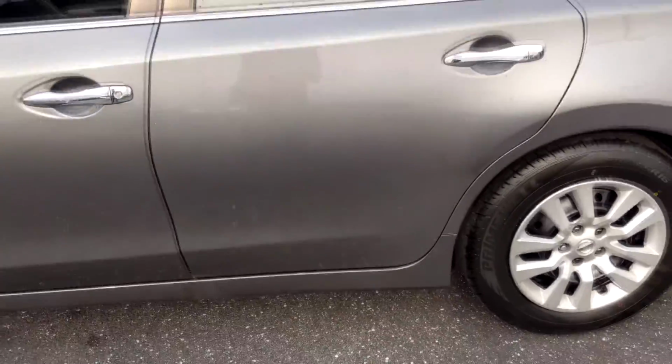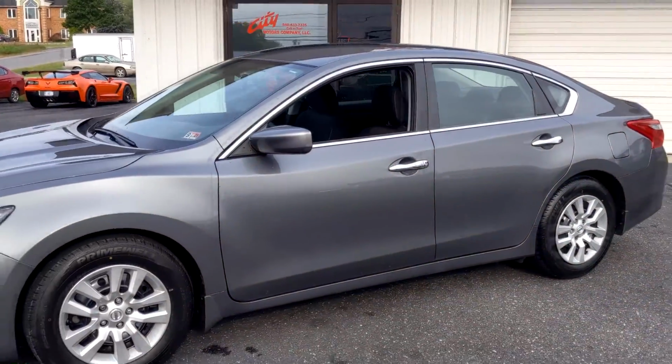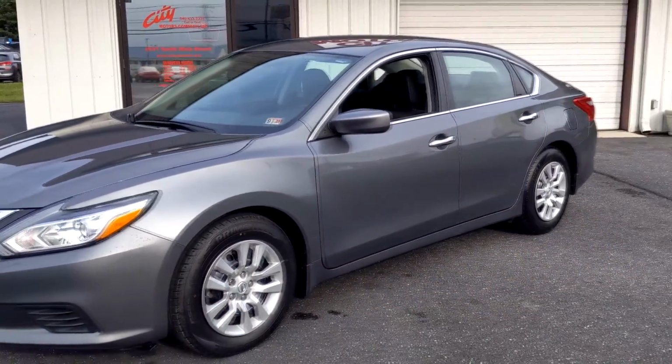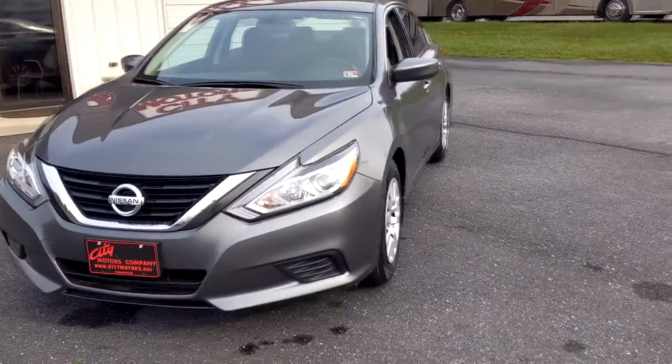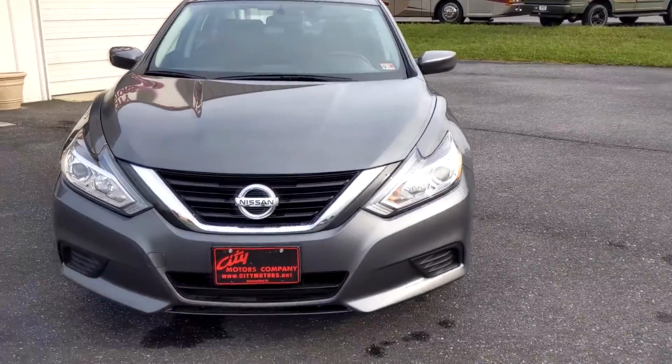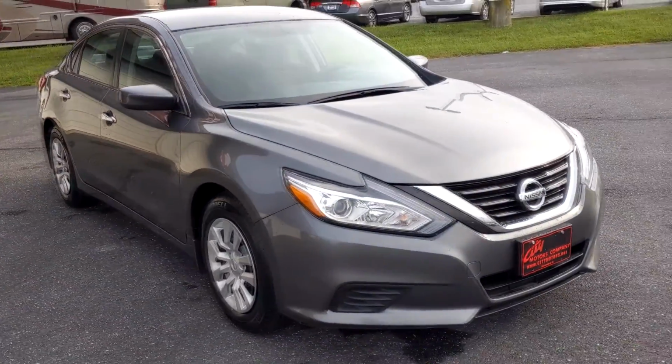Again, very clean car, very solid. Only 30 couple thousand miles on this one, very low miles, factory warranty, one owner corporate vehicle. Corporate vehicles are absolutely awesome because they have been maintained so well. Again, tons of factory warranty left on this one, brand new tires.